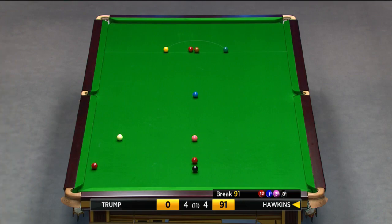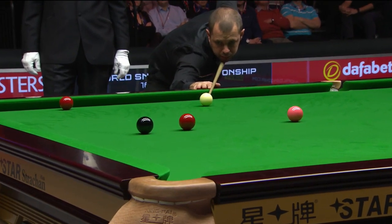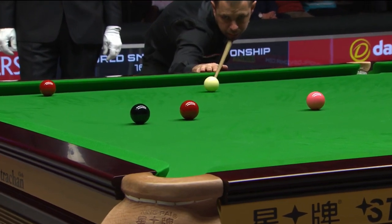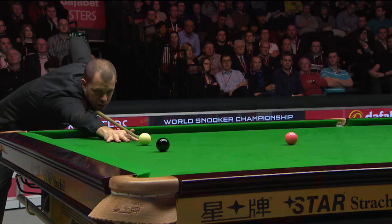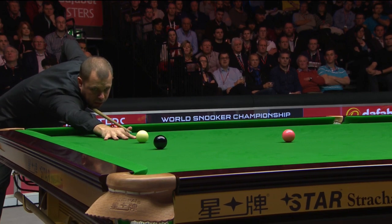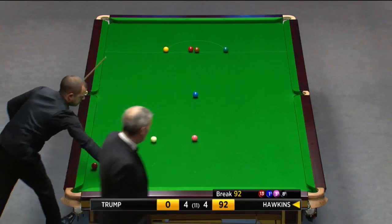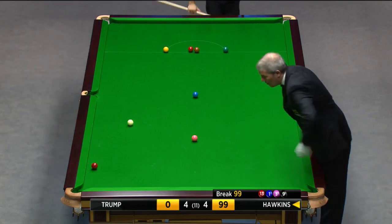83, 84, 91. 92. This really is a bit special from Barry Hawkins. Yes, to be able to produce this standard on one of the biggest stages in world snooker when it means so much to you.